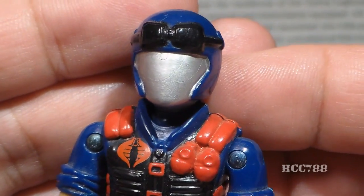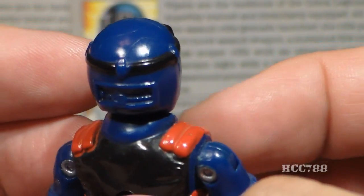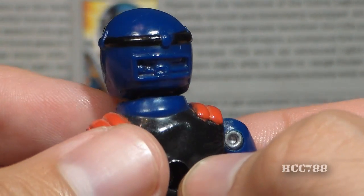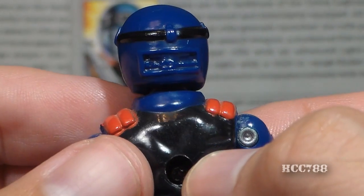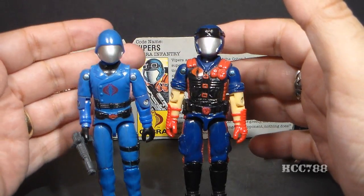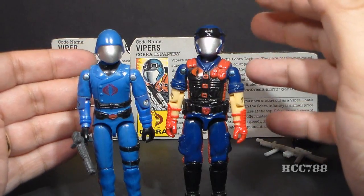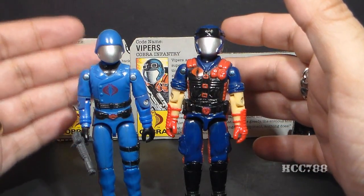On his head, he has a silver faceplate with a blue helmet, black goggles with a strap, and in the back, we have some technical detail here that's probably related to the RTO gear mentioned on his file card. With that silver faceplate, he looks very similar to the original Cobra Commander action figure, maybe too similar. That silver faceplate was Cobra Commander's most distinctive feature.